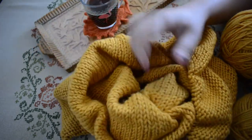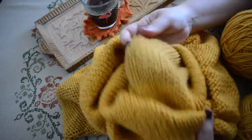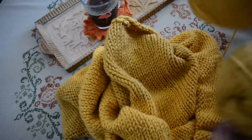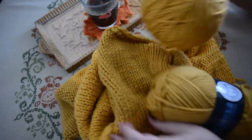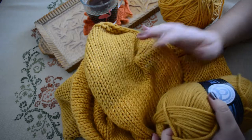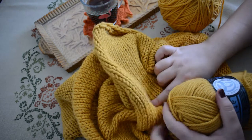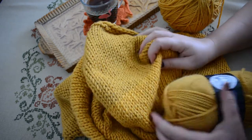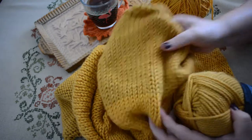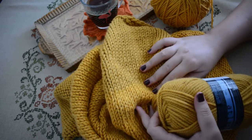This is a sweater, a blouse that I'm knitting slowly, I guess. The frustrating thing is that I don't buy the yarn at once, because I don't know exactly how much yarn it will take me. So it's time I go to the store to buy new yarn. I can't find the same color, the same shade of color, and it's funny.